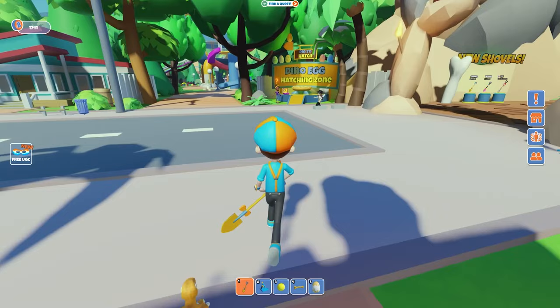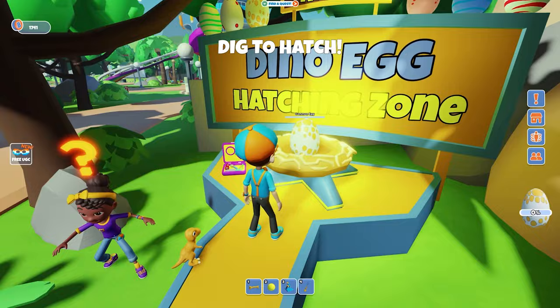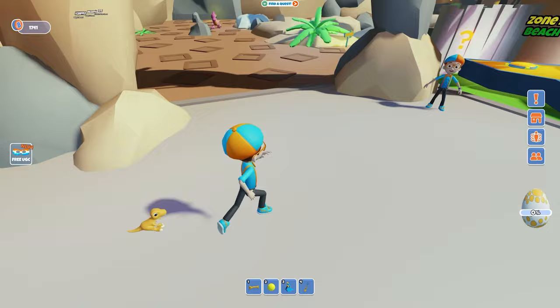Okay, here we go, we're back to the dino egg hatching zone. Hi, Mika. Oh, I wonder how long it will take to hatch this egg. Well, we'll put it in the nest and see. Start hatching the egg, okay? Whoa, we better go dig to hatch this egg too. Come on. Oh, here we go, Tommy the T-Rex. That's some fun digging.